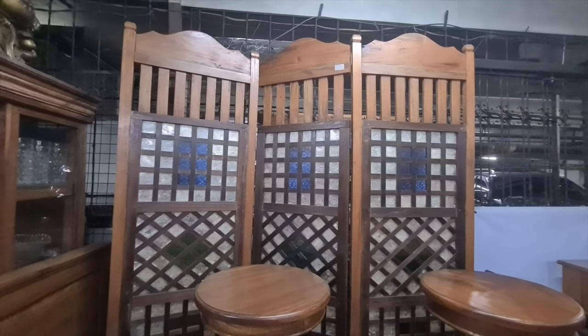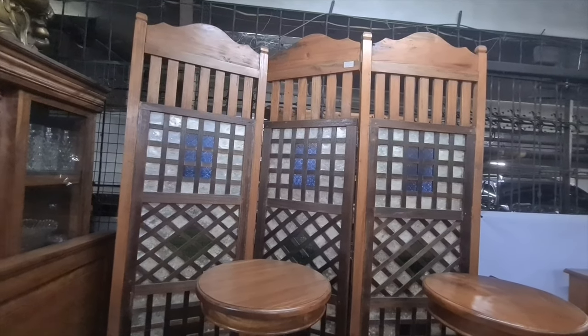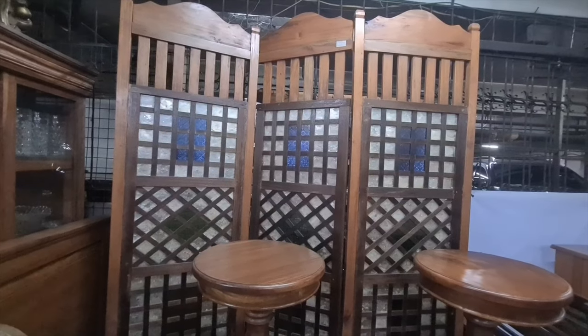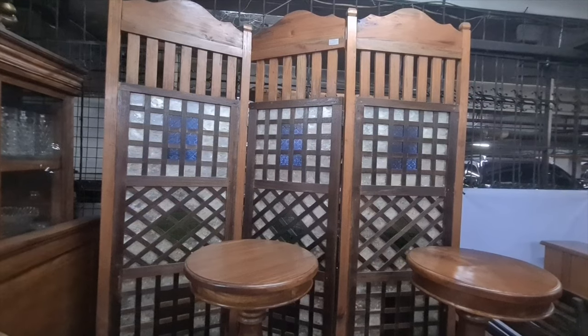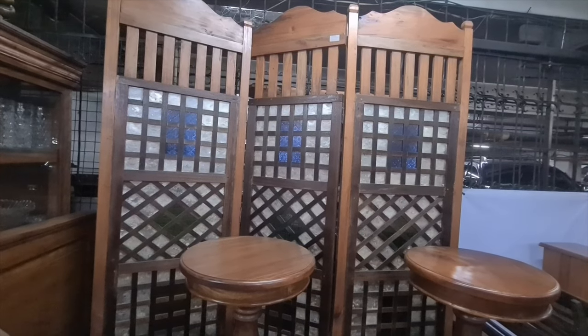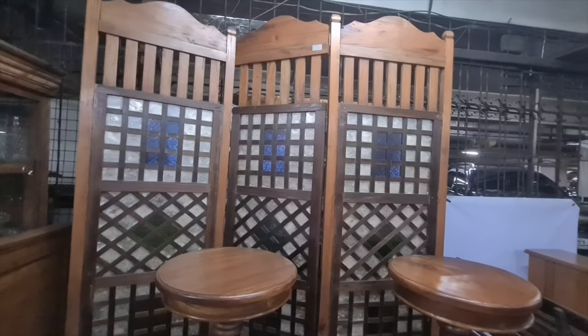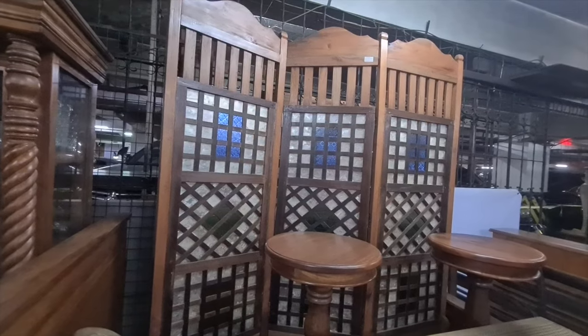Wow, that's nice. Actually, those panels I got from Cavite in Manila. Oh, really? Yeah, because they designed something different from the lowlands in the Ilocos region. But it's pretty nice. So Ipil gets that dark, huh? Yeah. That's interesting. I didn't know that.